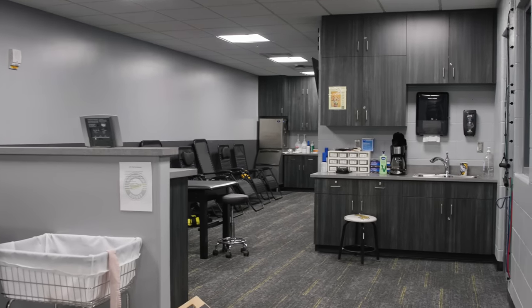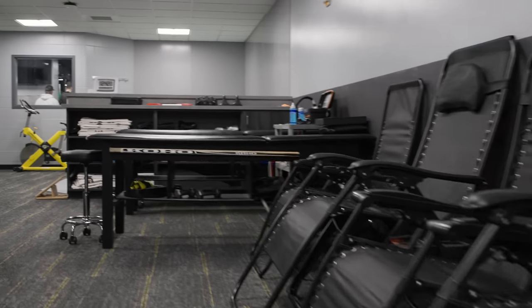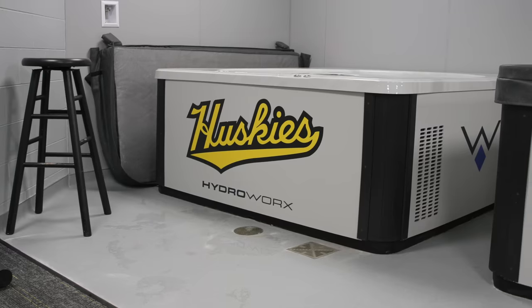Training room lounge. This is the lounge that most of us are hanging out in a lot of the time. You got the double TVs and the chairs that kick back, recline all the way. It's nice. You got a couple tables, and this has been my favorite addition, the cold and hot tubs. I'll sit in the hot tub for 3 hours on Sunday.